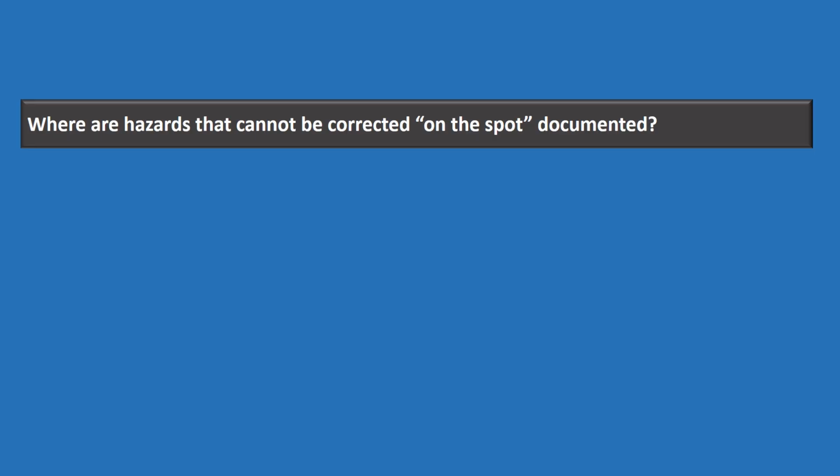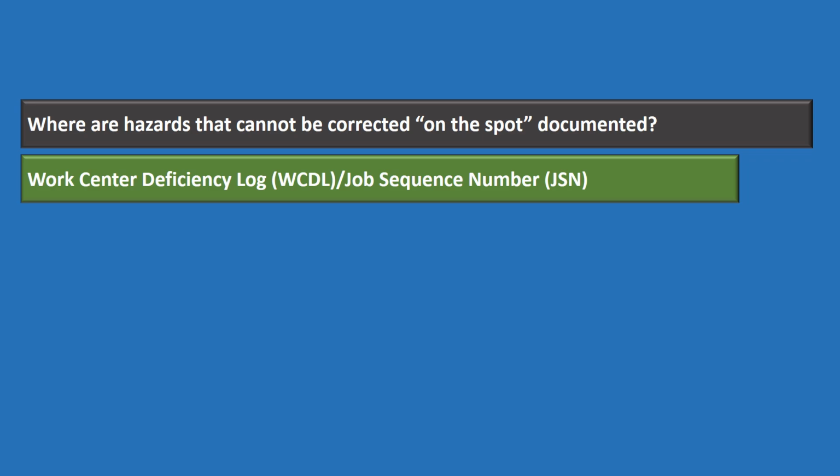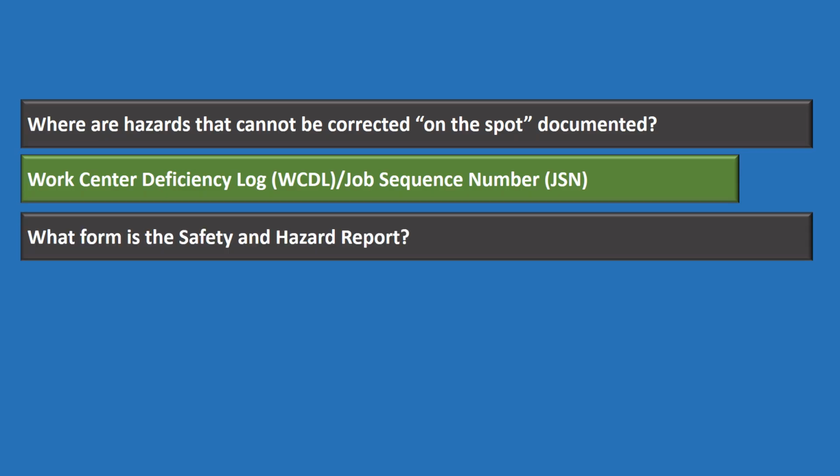Where are hazards that cannot be corrected on the spot documented? If we cannot correct a hazard, it's got to be documented in the Work Center Deficiency Log, job sequence number, the WCDL JSN, Work Center Deficiency Log, job sequence number.